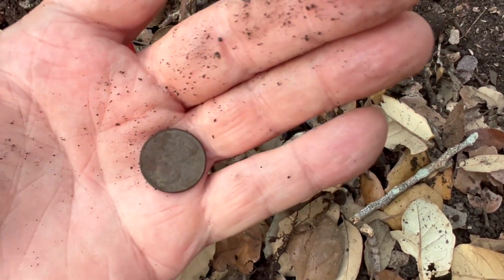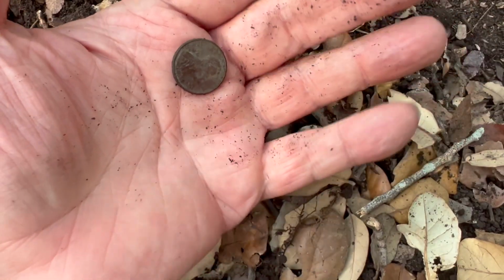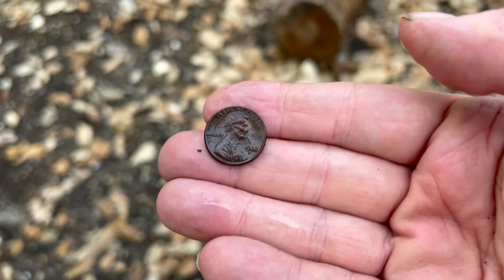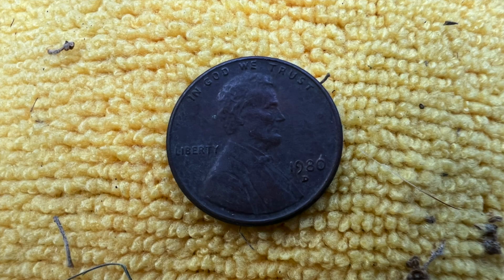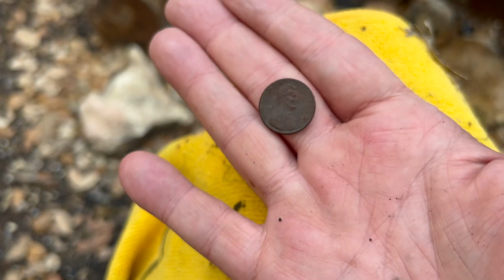And you saw that thing up there around 80, 81, which goes to show you that detectors are not always spot on, even the best ones. There she is, all nice and shiny. 1980D. Nice little clean memorial cent, which in today's world will buy you nothing.